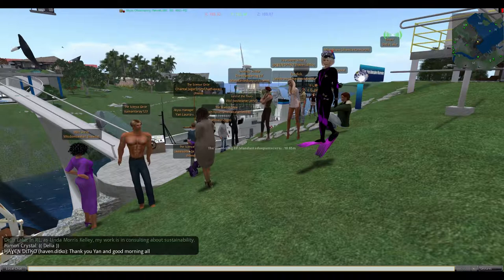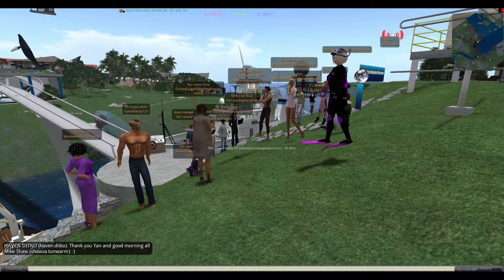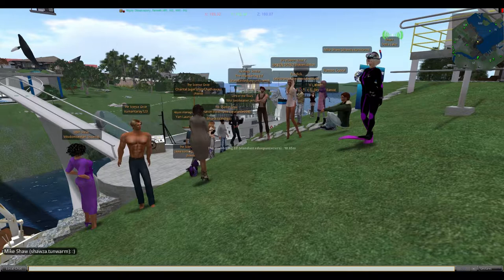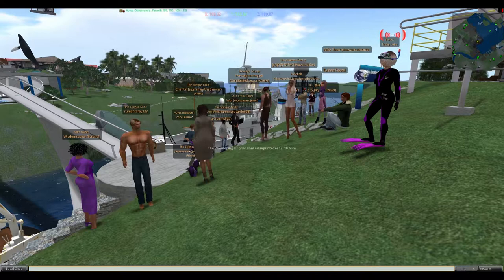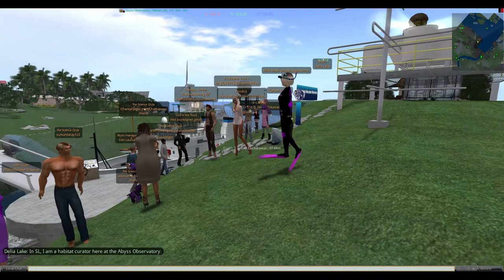In RL, my name is Linda Kelley, and my work is mostly consulting with companies and nonprofits regarding sustainability, and a lot recently about the human side of sustainability, how you lead, how you get things done. But my love and interest has always been in the environmental side. So I have been doing these habitat builds now in Second Life for 10 years. And I am a habitat curator here at the Abyss.